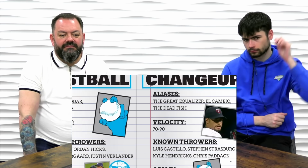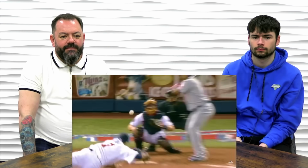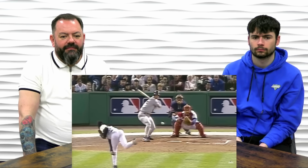Okay, next up, the yin to fastball's yang, the changeup. Maybe the sneakiest weapon in a pitcher's arsenal. He kept swinging harder and harder, and Santana just kept taking more and more off. The goal of the changeup is to throw off a hitter's timing. If they're expecting a 99-mile-per-hour fastball and it comes in at 75, they're going to swing way in front of it.